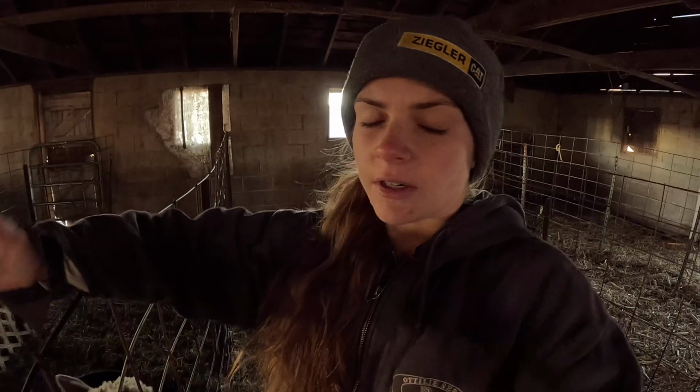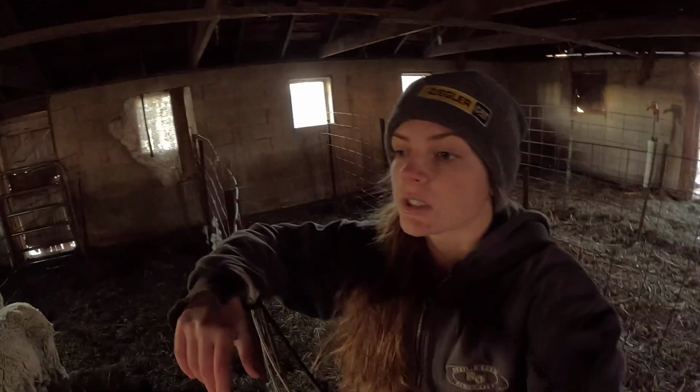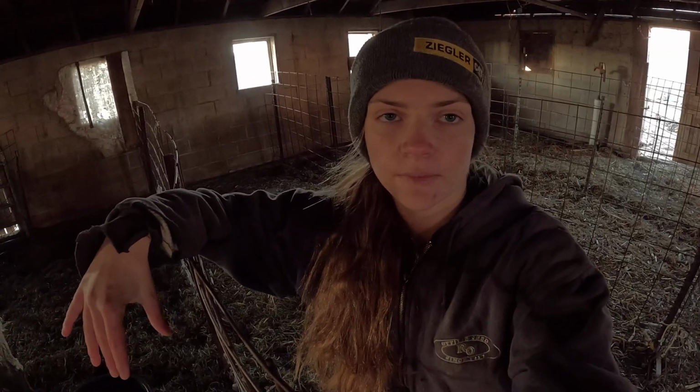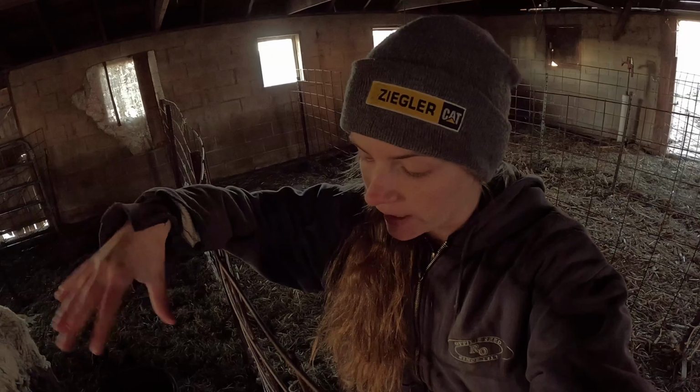When I first noticed it, her ears were just drooping down and she wasn't going up to get grain like she normally would, which is very odd for any of my sheep. So we pinned her off pretty quickly to get her in a pen by herself so she could have special attention, make sure she's getting everything she needs. And so she's been having grain and hay.